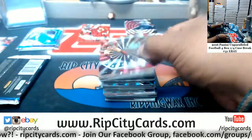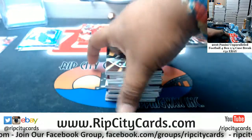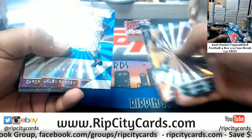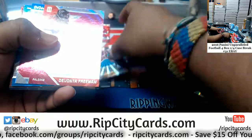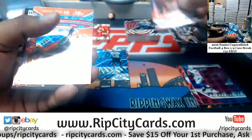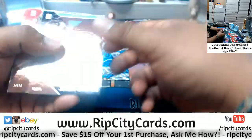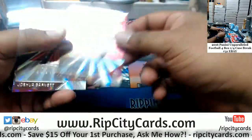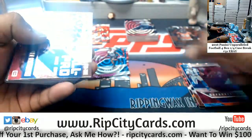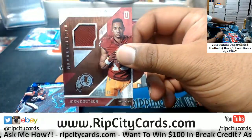Some of these packs are a little thick. Let's see what we get. All right. We have Larry Fitzgerald /99 Cardinals. We got Josh Doctson /299 Redskins patch.